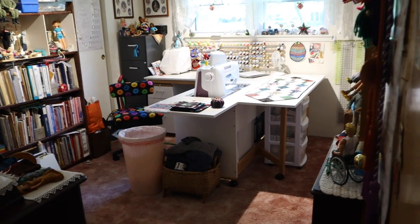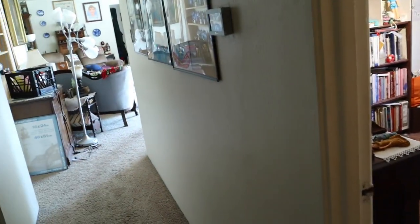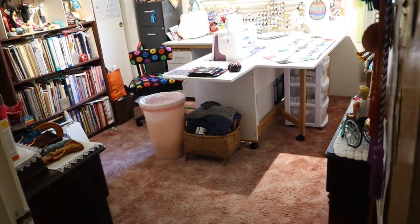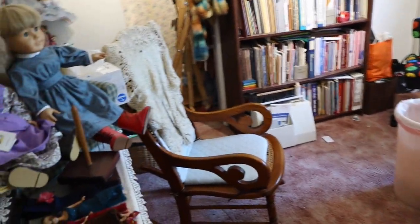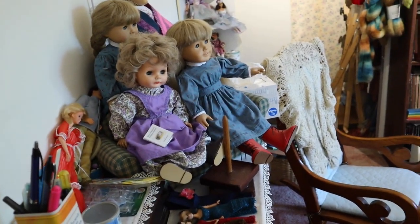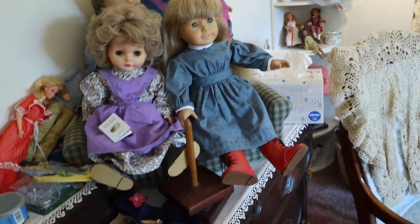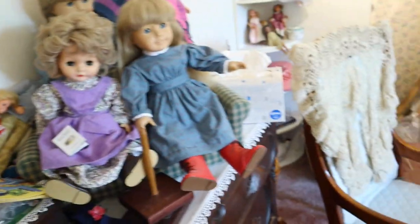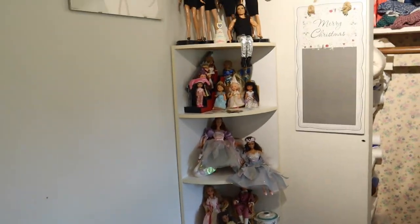Okay, I have now stepped just out of the sewing room into the hallway, and let's take a look in here. Just first impression is, yes, she has many dolls. I think these are American Girl dolls, but there's also some small stuff. And there's just part of her Barbie doll collection.